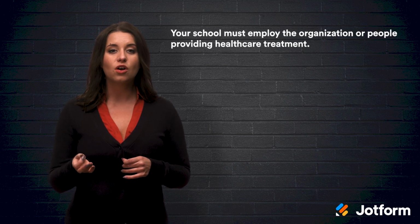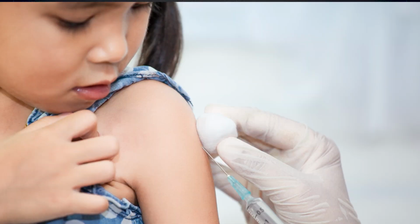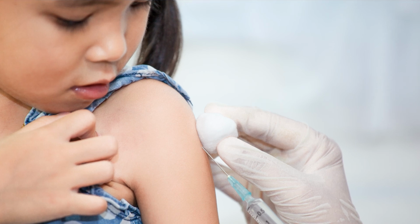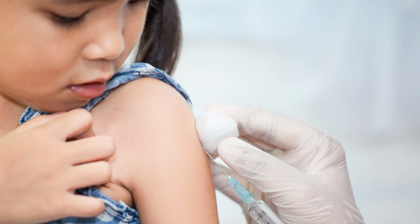Your school must also employ the organization or people providing treatment. For instance, a pharmacist providing vaccinations on school grounds does not make your school a HIPAA-covered entity if they are not your employee. All public schools and universities are subject to FERPA's data regulations, which affects how HIPAA is applied. This means that schools have to meet a specific set of requirements to be considered HIPAA compliant.